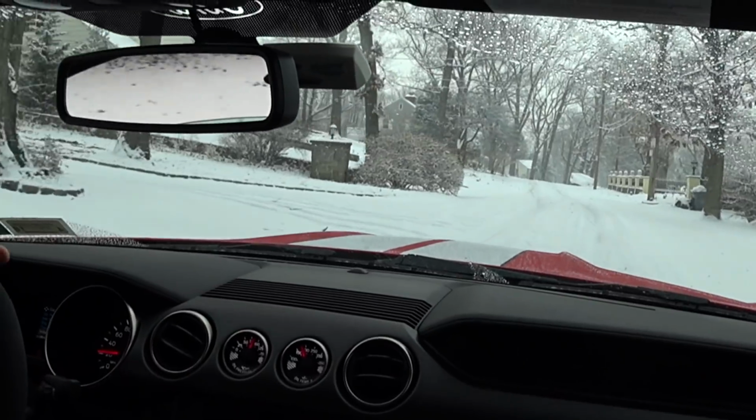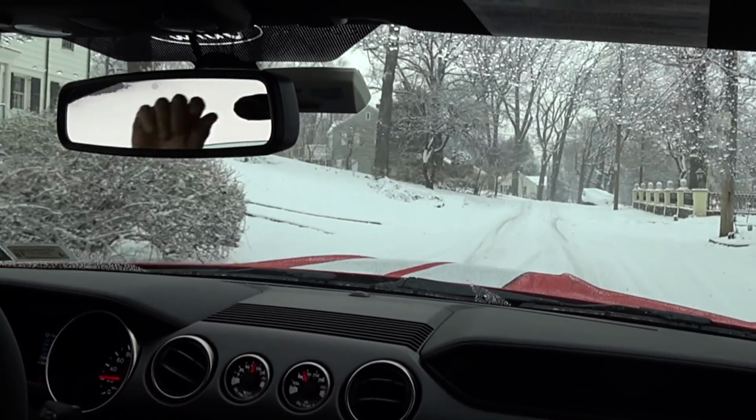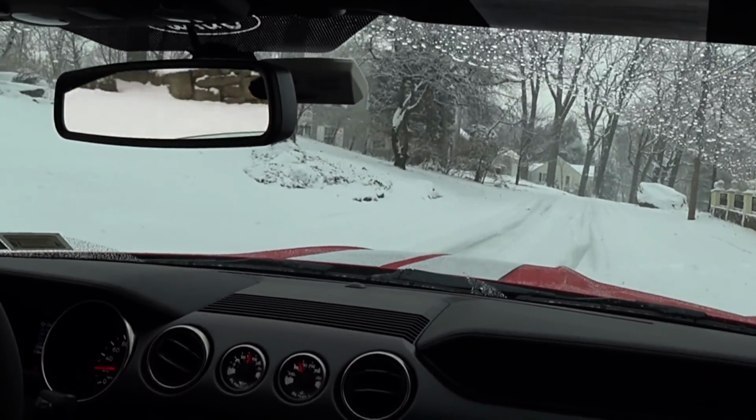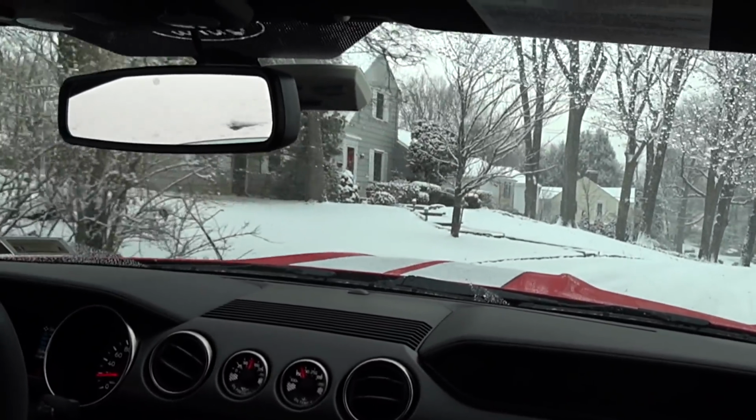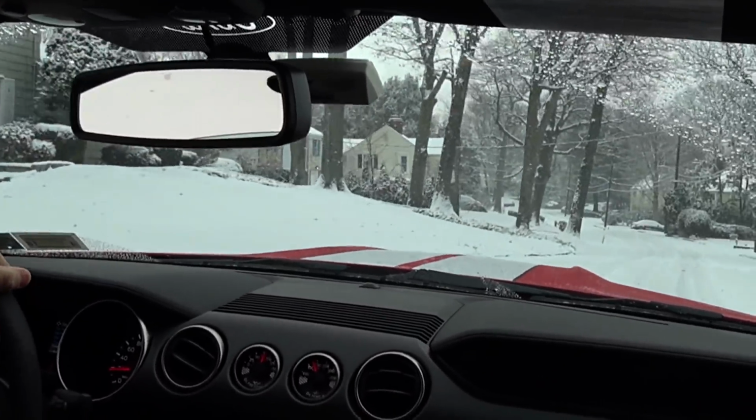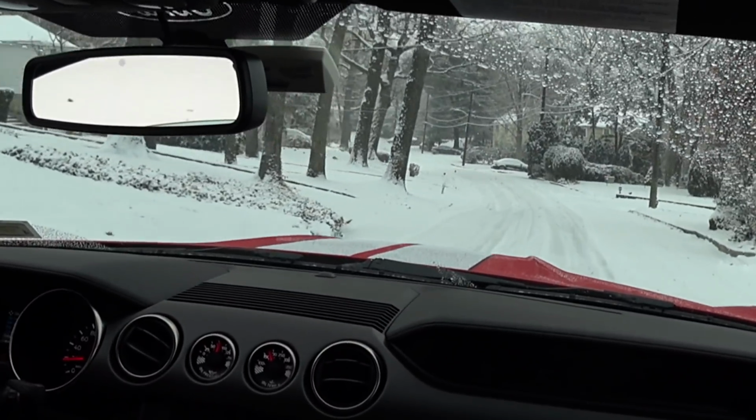Because you can't do this stuff in the dry. And you can't do it in the summertime. And if you guys live in Florida, you're not doing it at all, unless you go to a racetrack and they have a wet skid pad for you guys to play around with.